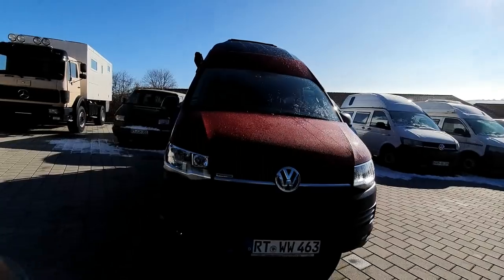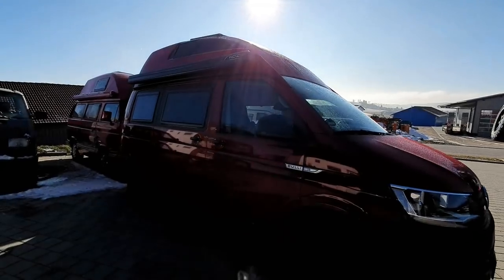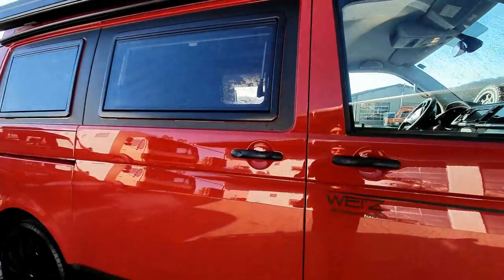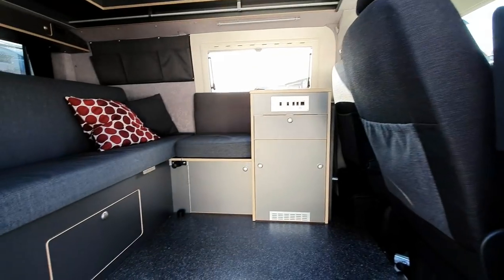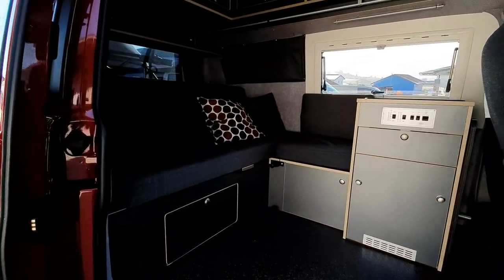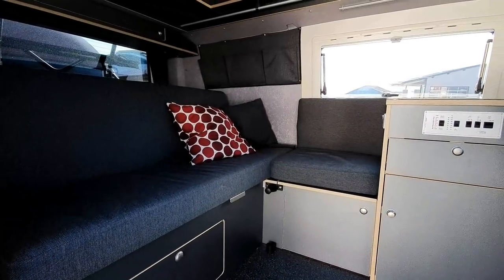This is a camper van on the VW Bulli T6. It's called the Piccolo. Comes in 4x4 and normal drive. This is what it looks like inside. It looks a bit like a lounge. A lounge in a vehicle under 5 meters.